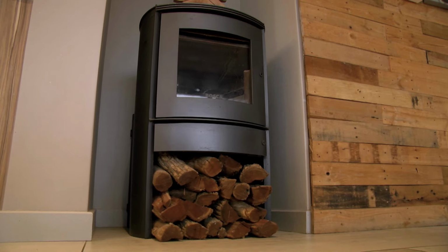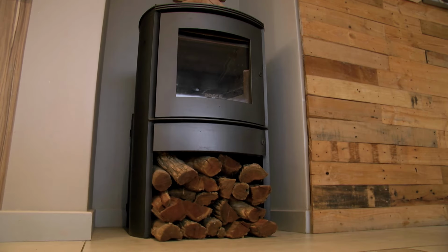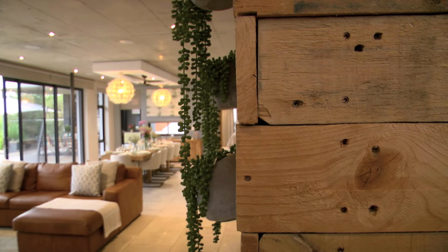I love how you've used materials to kind of play a functional role in your home, as well as one that creates a look and feel. For example, this beautiful wall that I have on my right. Talk to me about that. It's quite a special wall, actually. It's recycled timber pallets, which we used. It's something that my husband actually got from a depot that he works from.